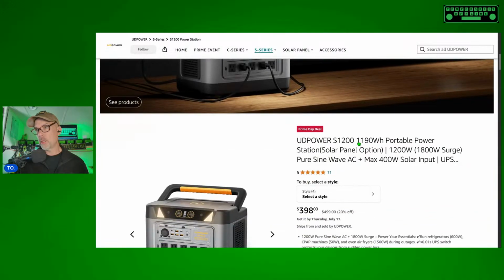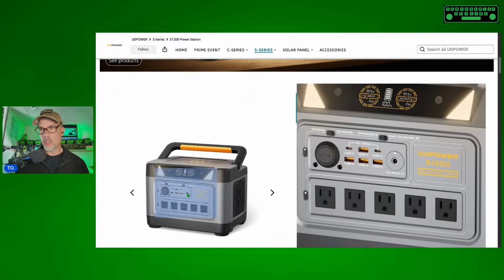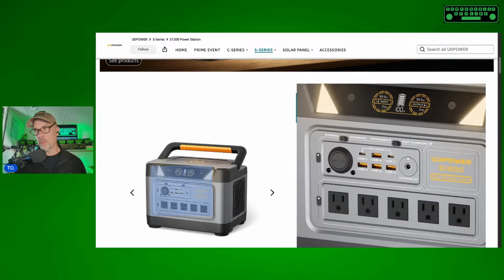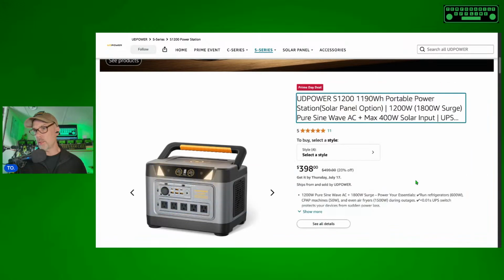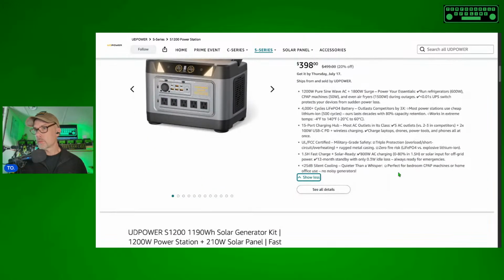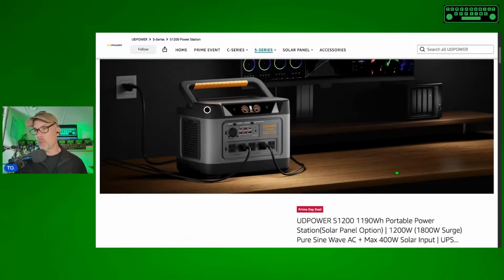So there's your kilowatt. 1190, 1800-watt surge. But if you're going to use it to power a radio station, then you need high power output on DC. And this one here is probably only 10 amps out on the front panel, is what it looks like.